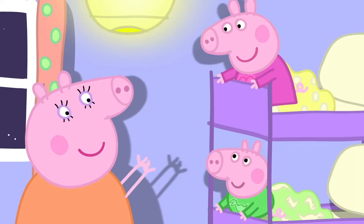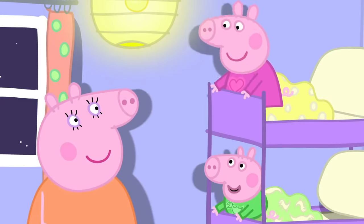Mummy Pig is using her hands to make a shadow puppet. It's a birdie! Listen to it sing. Tweet, tweet, I'm a little birdie. My turn. Peppa has made a spider. My name is Mr. Skinny Legs.